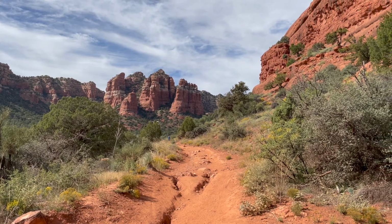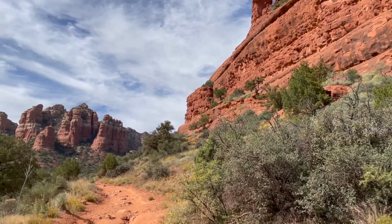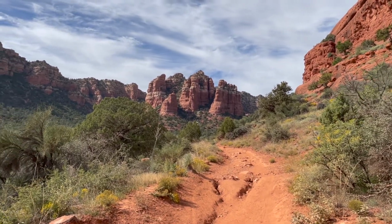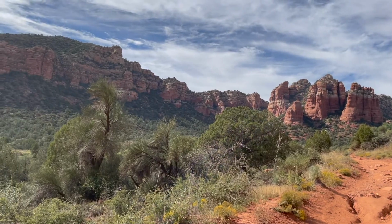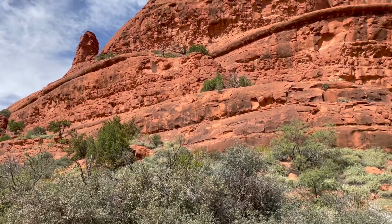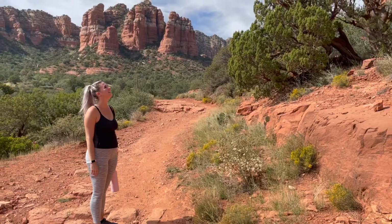Here are the new mountains that we saw when we turned the corner to get to the base of Bell Rock. They're super jagged and they got white lines on them. And it's all because this used to be under the ocean, so it has all these different layers. And the red actually comes from the rust in the sand.